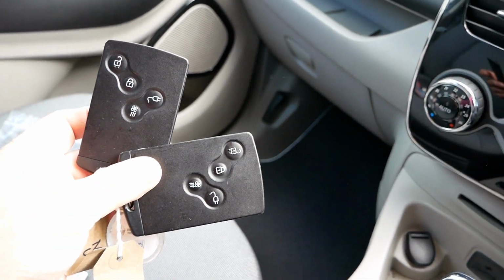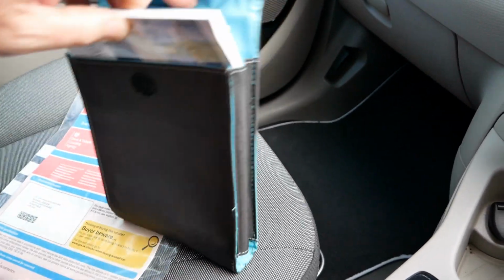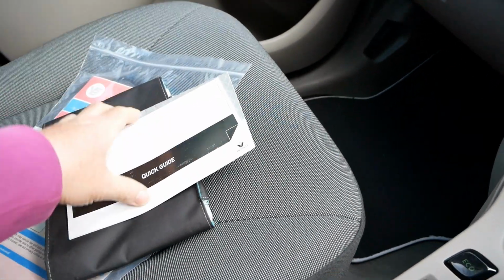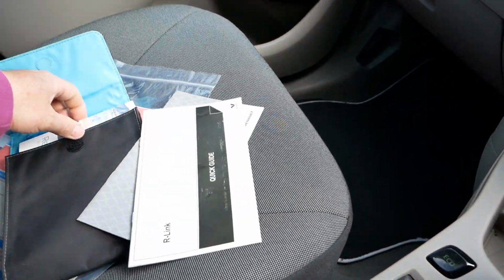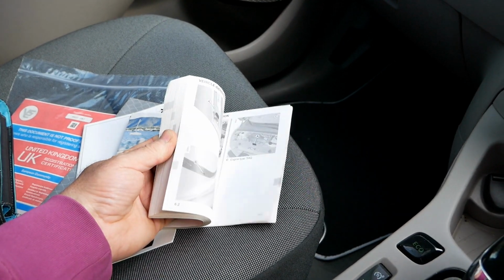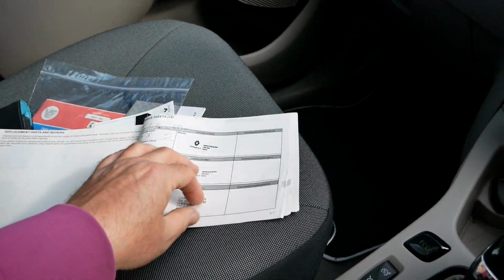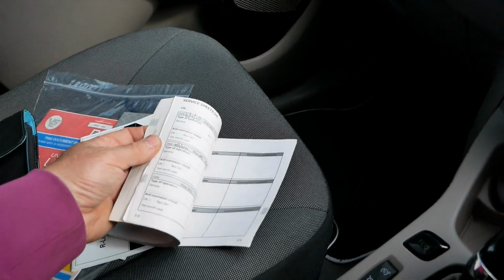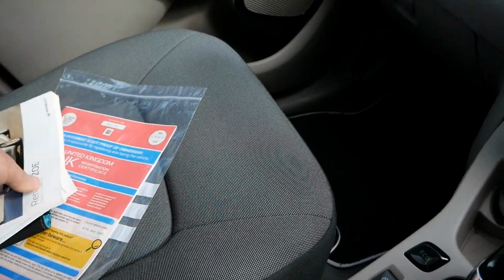So we've got 2 original keys as well, and we've got the books here. What have we got? The R-Link book, that's basically the multimedia system. Quick start guide, and then we've got the user manual, and on these the service sheets are in the back. And we've got 1, 2, 3, 4, 5 services, and then the final service has only just obviously been done because we service all the cars.